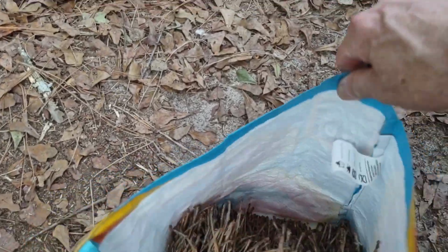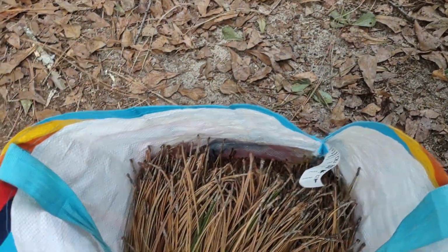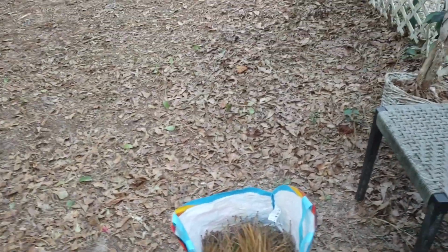And right here in this bag is $107. If I add this to it, I'm going to round it up and call it $109. It's $109 in this bag, and I've been out here for 2 hours.